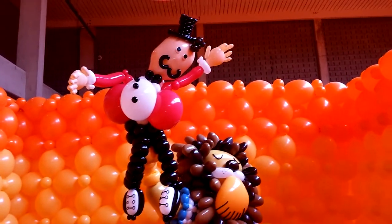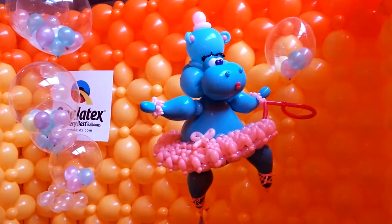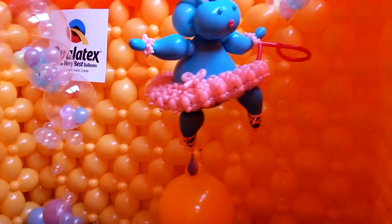Here's the lion, look at that. Beautiful. And let's try to find another one. Oh, dead end. Maybe here? Whoa, look at that. Just amazing. Whoa.